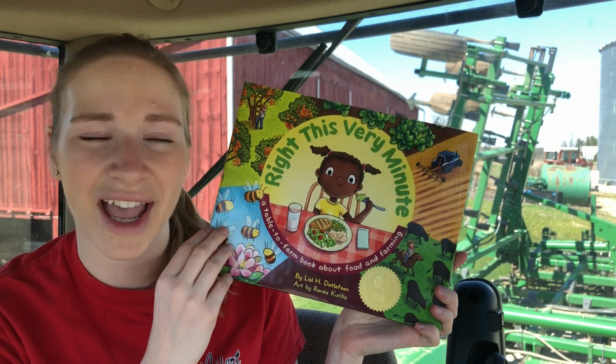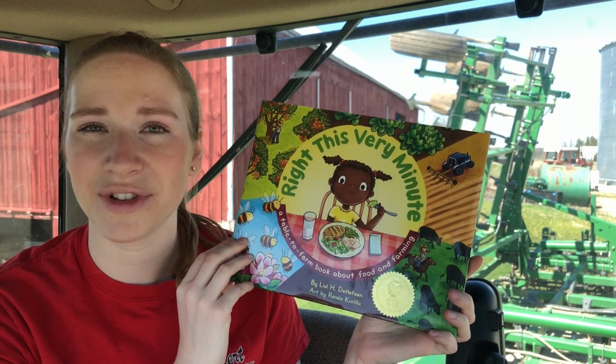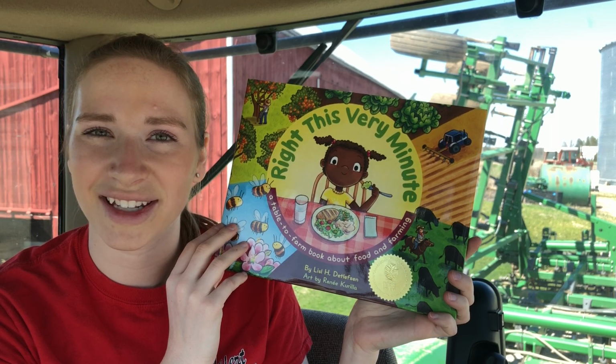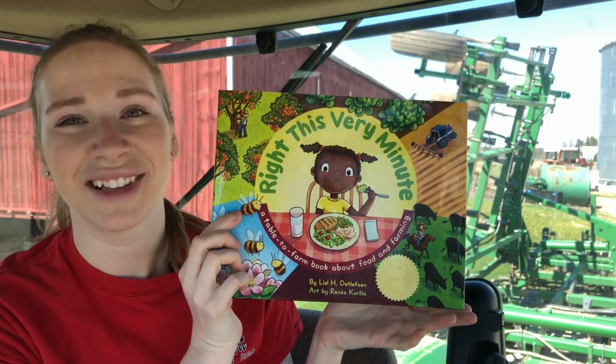As we gear up for the season, I'm excited to share Right This Very Minute by Lisl Detlefsen and illustrated by Renee Kurilla. Right This Very Minute is a table to farm book about food and farming that'll talk about what farmers are doing all across the nation and the world to keep your grocery store shelves filled and your tummies full. Let's get started.